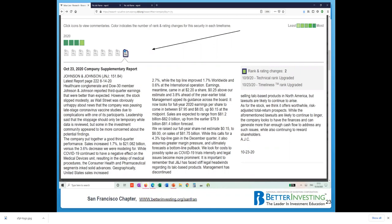So, even Johnson & Johnson, a big company, sometimes will put out good reports and bad reports. Sometimes they miss their sales, sometimes the sales increase or something happens. You know, Johnson & Johnson is being sued because of the baby powder issue. So they do have some liabilities and some risks involved.